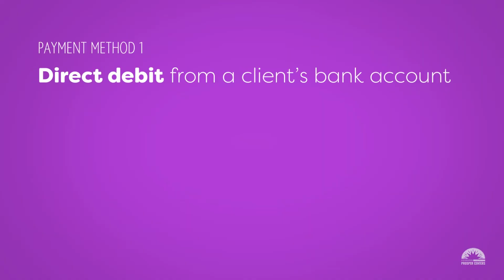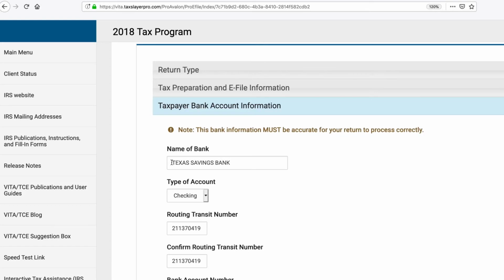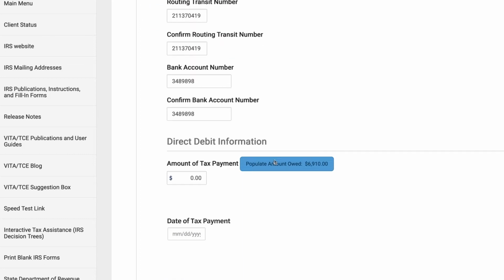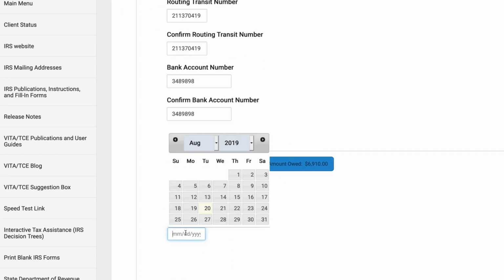If a client owes a balance to the IRS, they may elect to have a portion of their balance withdrawn or direct debited from their bank account. During the tax preparation process, the client must provide the name of the banking institution, the routing and account number, the payment amount, and the date the IRS can remove the payment from the client's account. At the time of the tax preparation, a payment of any amount can be made.